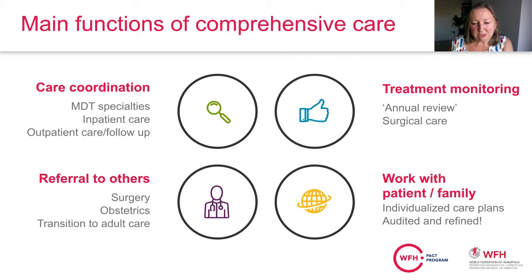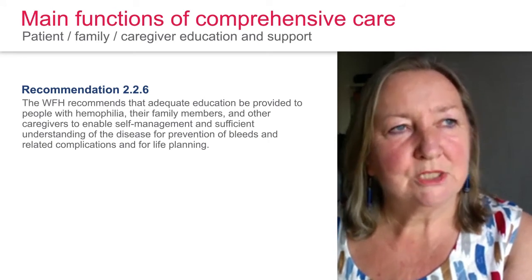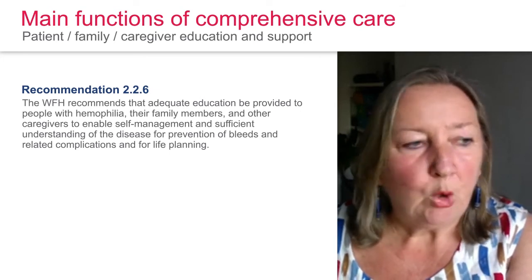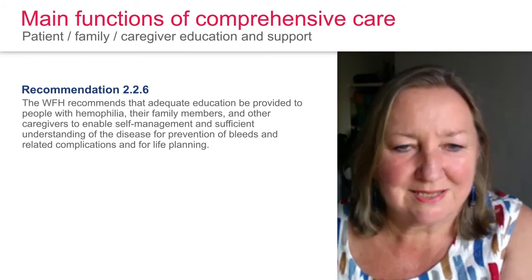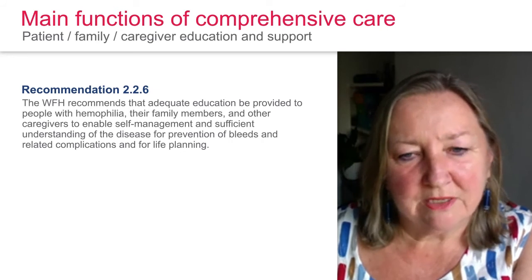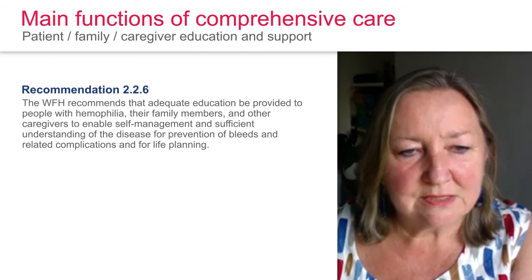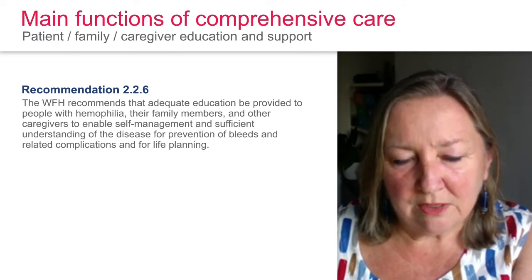So we need to think about individualised care plans for each individual person that we're looking after. And we should be auditing those at the annual review and refining them as things change. Most importantly, I think if you think about a patient being diagnosed with haemophilia today, he could be looked after by a haematologist anywhere or a nurse somewhere. And the thing that's really key for a comprehensive care service is bringing all of that together and getting the experience of having a few patients or lots of patients with haemophilia or other bleeding disorders, and then supporting the patient and his family through education and support. That's really the whole ethos of comprehensive care.